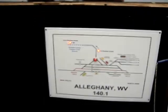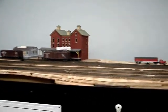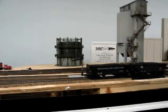Control board therefore. Some more new industries. And as you can hear in the background, somebody hit a short circuit on this digital command control layout. Digitrax brand.